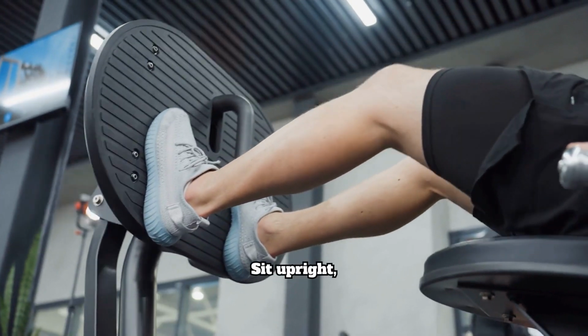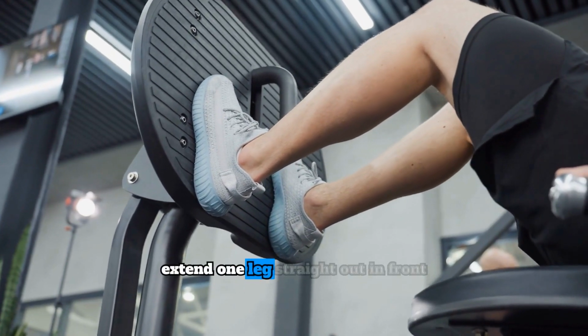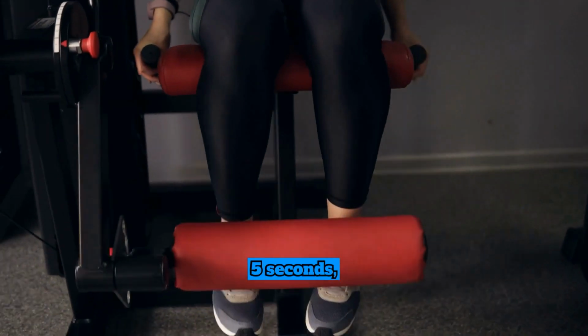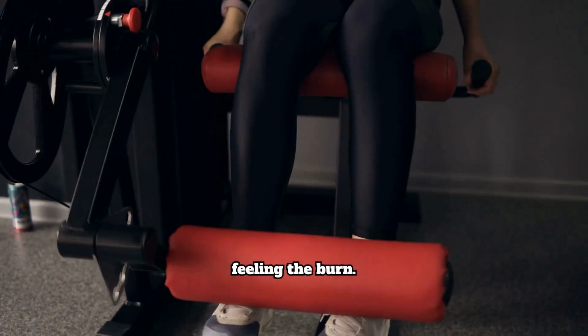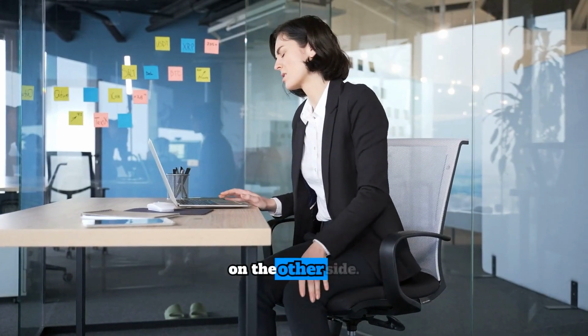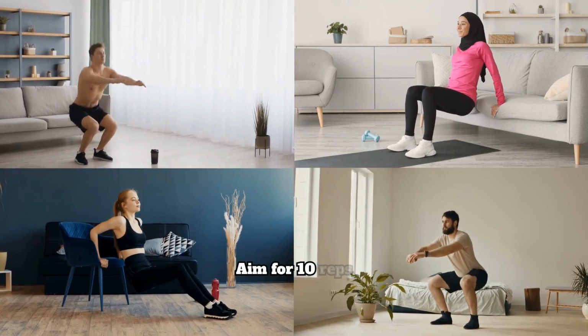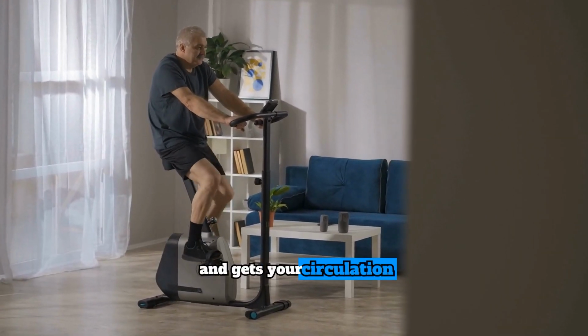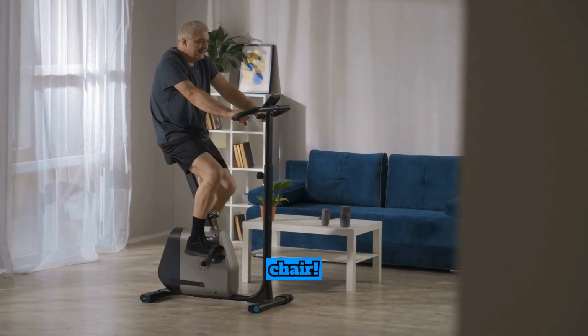Sit upright, engage your core, and extend one leg straight out in front of you. Hold that extension for 5 seconds, feeling the burn. Lower your leg and repeat on the other side. Aim for 10 reps on each leg. This strengthens your quads and gets your circulation pumping, all without leaving your chair.